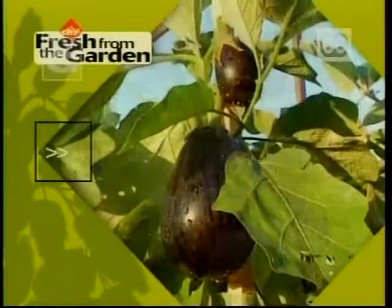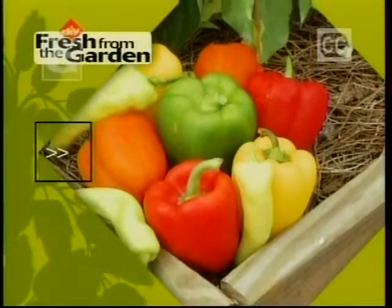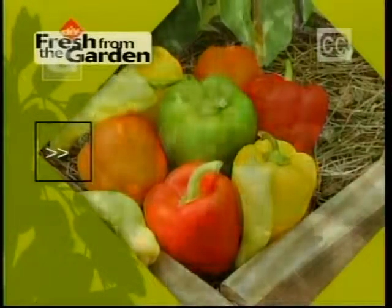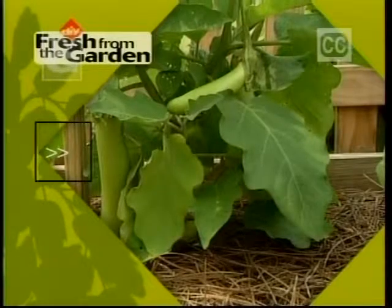Different tastes. Both love hot weather, and one is known for creating heat of its own. These plants produce some of the most colorful vegetables in the garden and some of the most colorful flavors. See what's growing next on Fresh from the Garden.